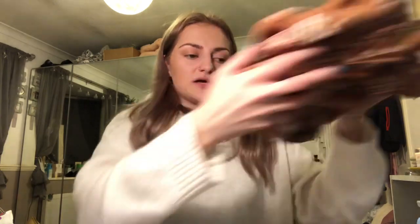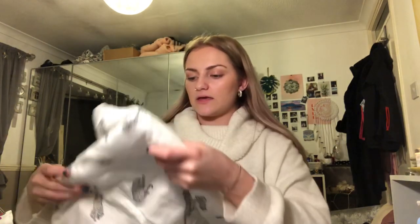So I'm hoping that that will only use maybe 1 meter or 1.5 meters, depending on the sizing. But because I'm a size 8, I was thinking it should be quite good in terms of the amount of fabric it uses. So hopefully it won't use too much, and then I might have a little bit left for something else. Then I got this print.